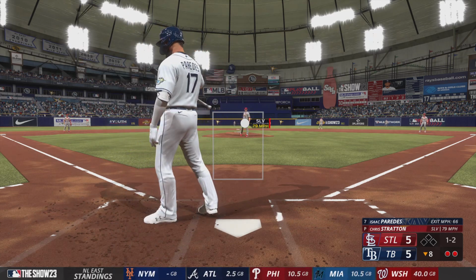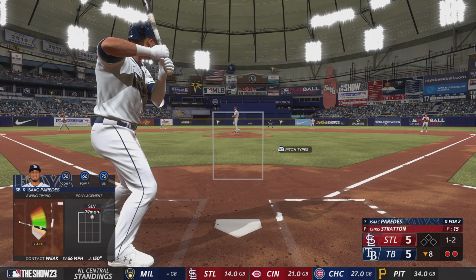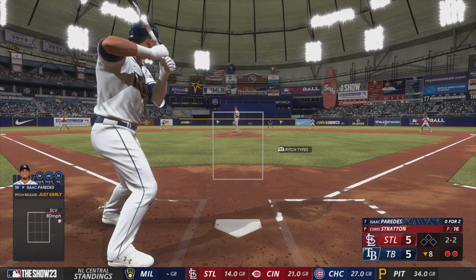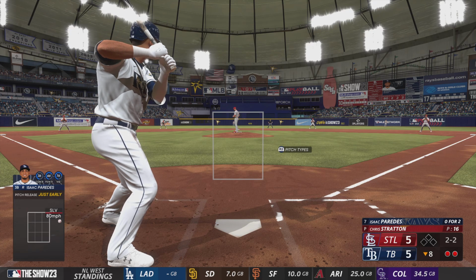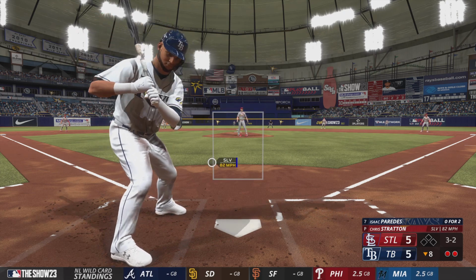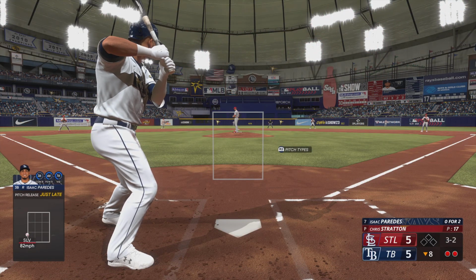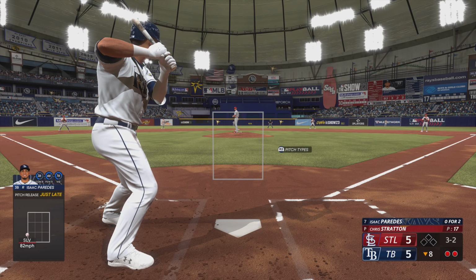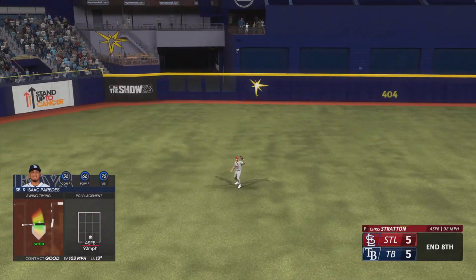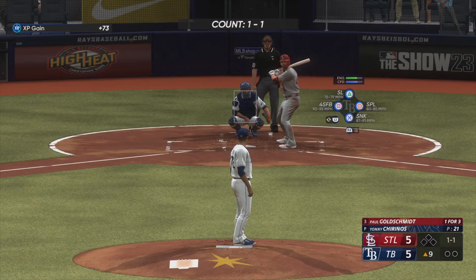The 1-1 is fouled off. Next pitch misses. 2-2. That one drifts inside. Right-handed reliever. Ripped on a line to center. Makes the grab, and that'll end the inning. Rays held in check here. All set to start the 9th in this one.